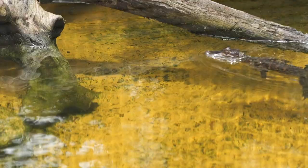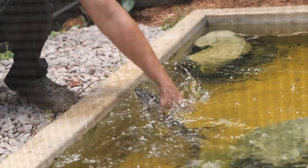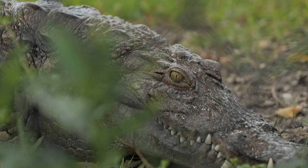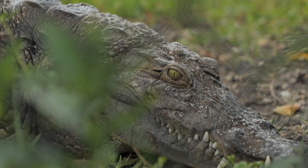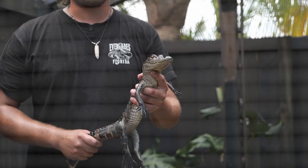All right, so these are our little baby alligators that were born here. When alligators are born, they're usually in groups of 30 to 50 in a single nest. Out in the wild, there's a 90% mortality rate. Only 4 out of 55 will actually ever live to see adulthood. Those that do can live 30 to 50 years. Out in the wild, they are the top of the food chain. The only thing above alligators is humans.